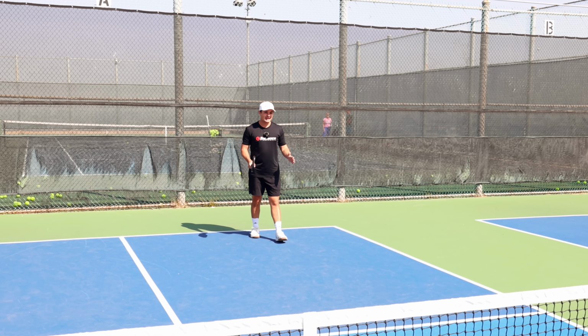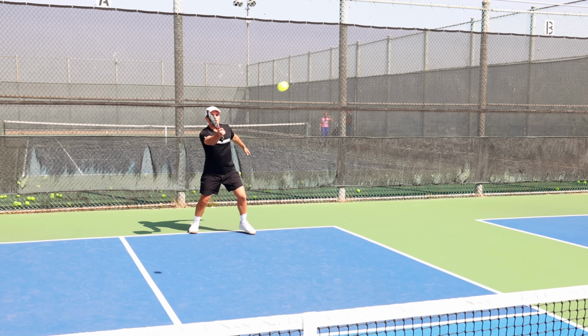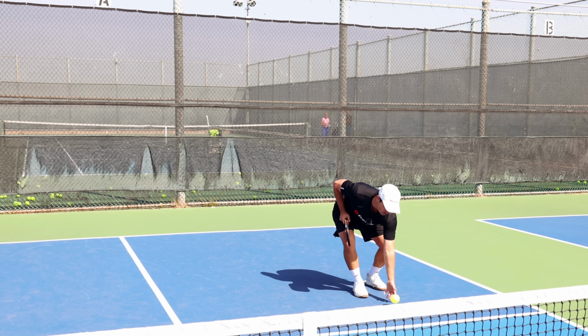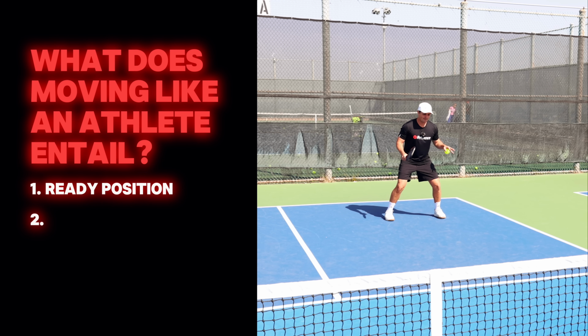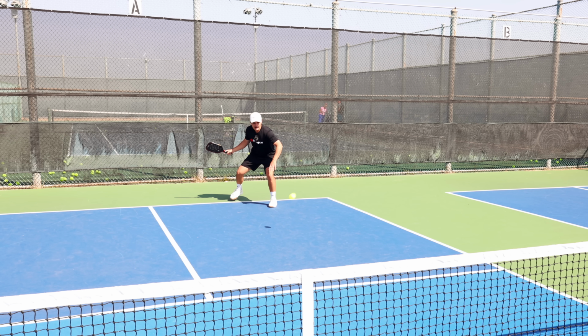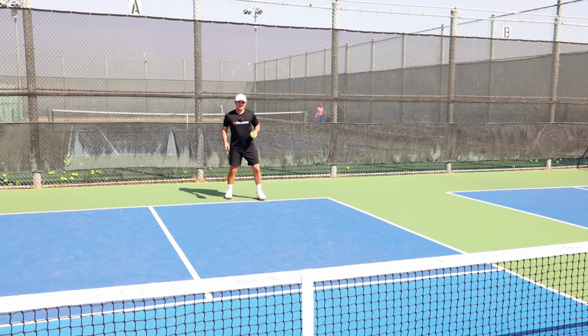At a low level, this can be effective if you're good with your hands and you have good touch. But to play at a high level, a 4.0 plus level, you need to look like an athlete, or else you're going to get off balance and you're not going to be able to do as good of a job with your shot. So what does moving like an athlete entail? The first thing is, between every shot, you want to get back to this sort of position where you have a wide base, bent knees, and you're on your toes. Watch as I'm in a rally, I always move back to this position after every single shot, because this is the best position for me to react from.